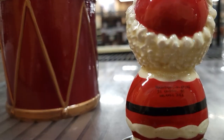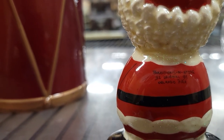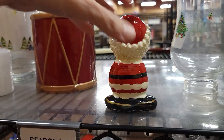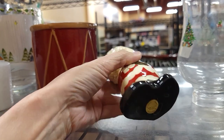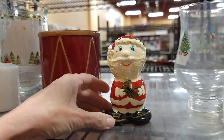Traditions, what does that say? Traditions in Stone, 92 original 93 Orlando Pina. Well, he is vintage. It's marked all over the place except for the price. So we're gonna put him in the cart and find out how much he is.